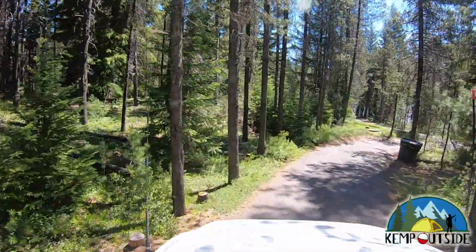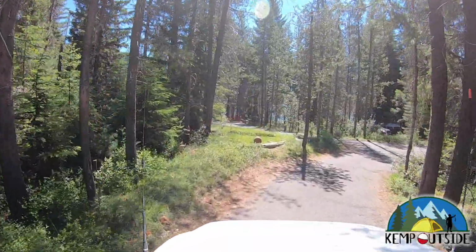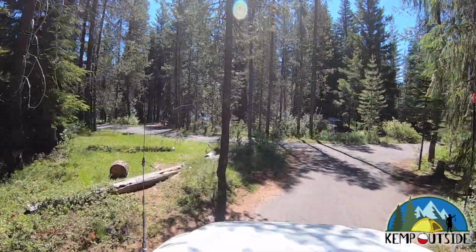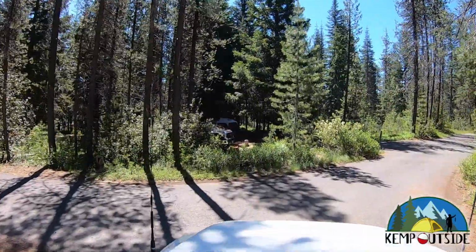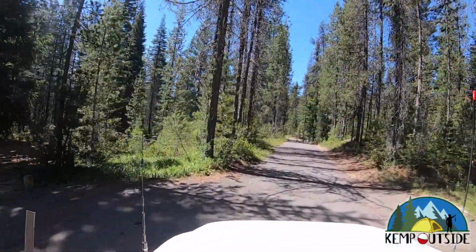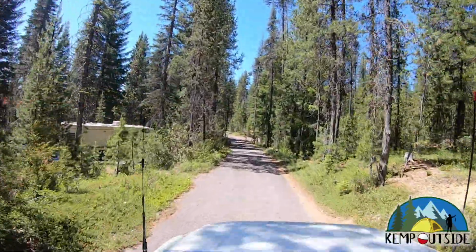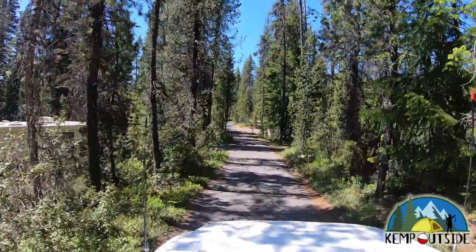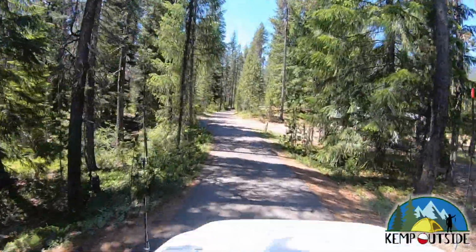And we're going to come around. To the right there, just off camera, is a restroom. And we're going to join this one-way road. We've already done this. Passing sites 23 through 30 here in this part of the campground.